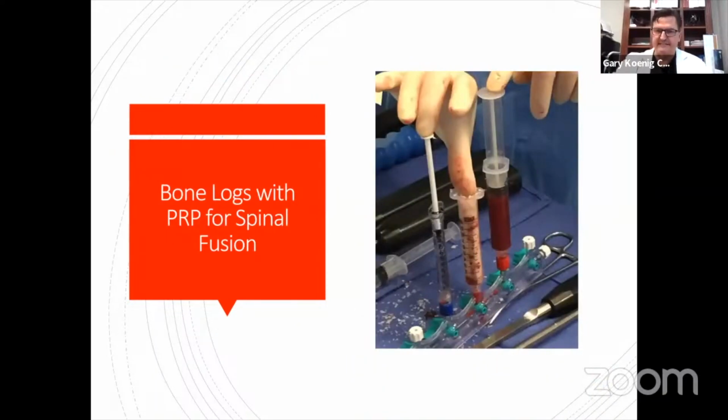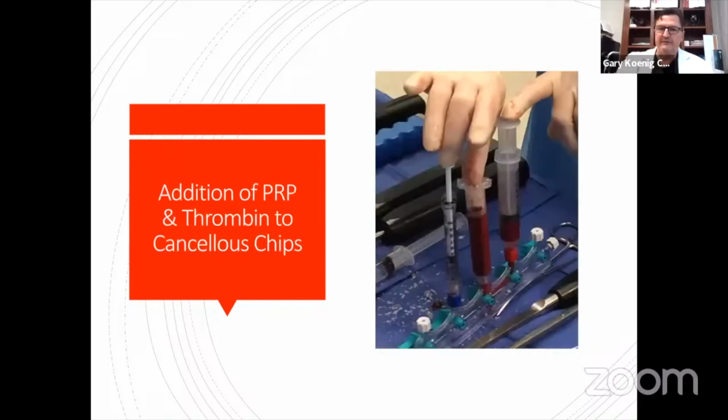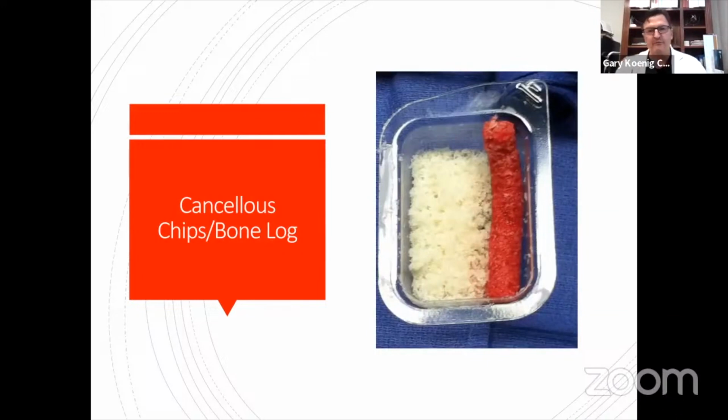As you can see, cancellous chips are in the center. We have PRP on the right syringe and the calcified thrombin on the left syringe. Those syringes are pushed down. They fill up the cancellous chip syringe, saturated. Basically, that's a bone log. We make a bone log.